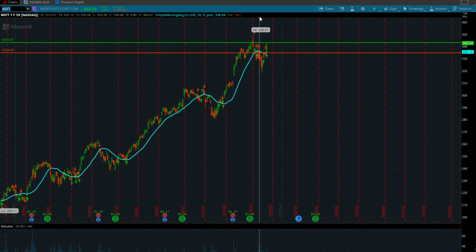Okay. So with that being said, we're going to want to go to the daily time frame on the stock that you want to trade. I'm going to talk to people who have a $1,000 account. Let's say we want to trade Microsoft.